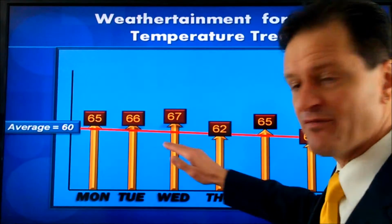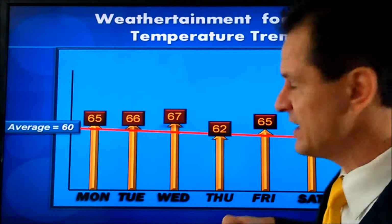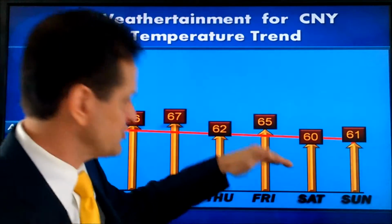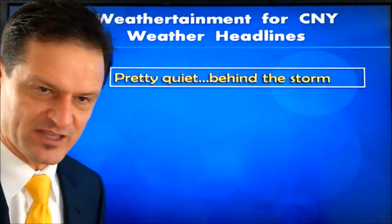Temp trend is at 60 for the average, but don't forget it's going down every few days another degree. Same for the lows, which are now down to sub 40. Meanwhile, we'll be above it for the next three afternoons, then a drop-off, and then it warms up on Friday, and then a drop-off for next weekend. So we're kind of chasing the average for this time of year.